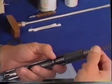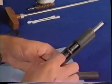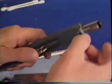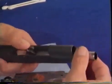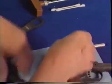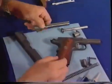And go ahead and pull the recoil spring off the guide rod. And then pull the link up. The guide rod will slide right out the back. Push the barrel forward slightly and turn the bushing, and the barrel will run on out. That's got our complete disassembly there.